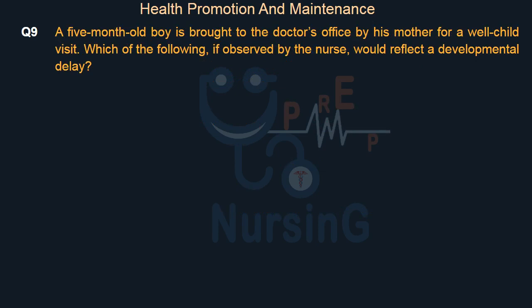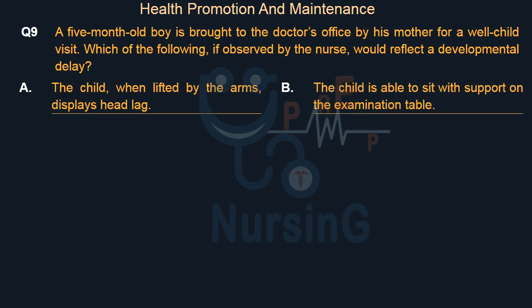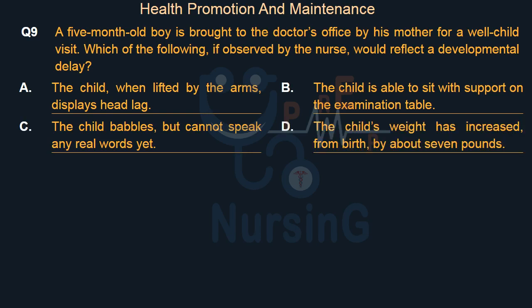A 5-month-old boy is brought to the doctor's office by his mother for a well-child visit. Which of the following, if observed by the nurse, would reflect a developmental delay? Option A. The child, when lifted by the arms, displays head lag. Option B. The child is able to sit with support on the examination table. Option C. The child babbles, but cannot speak any real words yet. Option D. The child's weight has increased, from birth, by about 7 pounds.